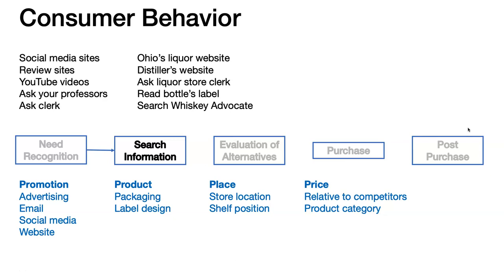So we can use price not only relative to our competitors, that is, how are you priced comparable to, say, the mid-shelf, the product leader, or to another craft distillery, but also, how are you priced within that product category? Again, a $60 bottle of Canadian whiskey, there's really not a chance for that. A $60 bottle of bourbon, a $60 bottle of single malt scotch, that sounds expected, and I would say proceed.